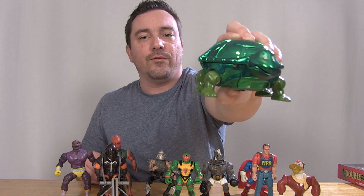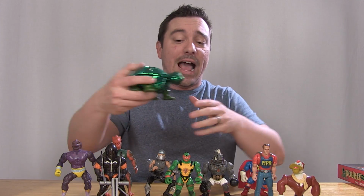All right, so this is really cool, and this is another one that I didn't know existed. This is from the Microverse line, the Micro Turtles, and I actually have a bunch of them. They folded out into play sets. They had little minifigures and vehicles. They were basically like Mighty Max or Polly Pocket, if anybody remembers those, but they were turtles. I actually have this specific one in my collection already, but not chromed green like this. I don't think I've ever seen a chromed green one, and that's why he stood out to me.